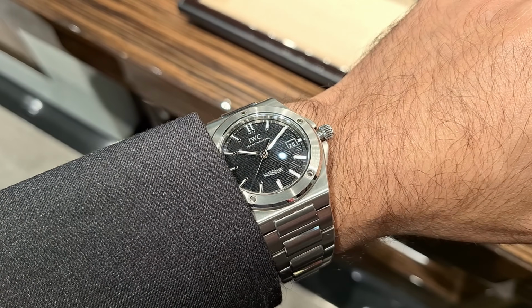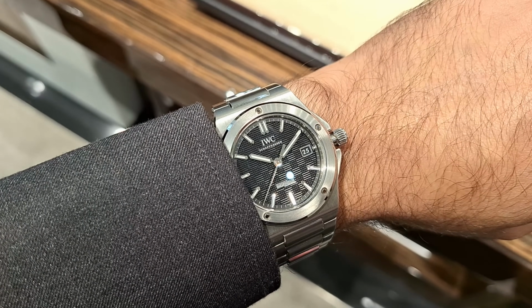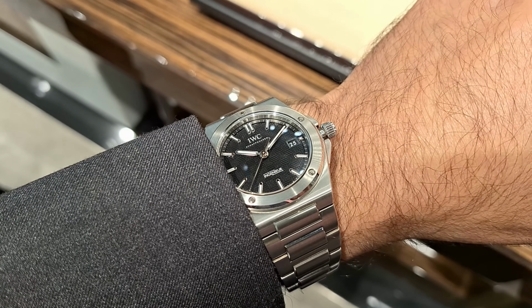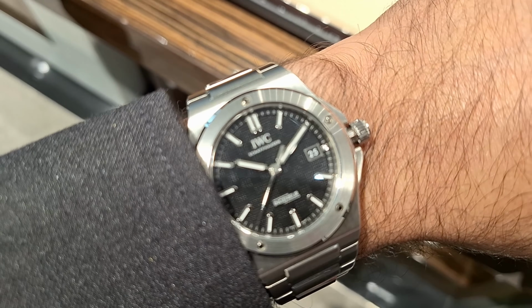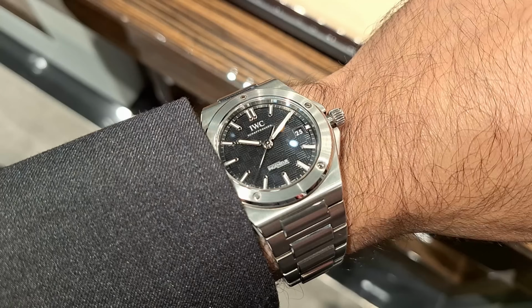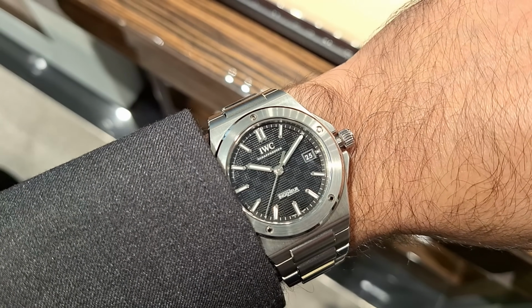Now reborn, this new Ingenieur is undeniably well made. The finishing is impeccable, as you'd expect from IWC. The dial is clean, different, and I love how the checkered texture plays with the light. The case is sleek, and the bracelet is comfortable. It's a very good looking watch too. You can't fault its design or quality.